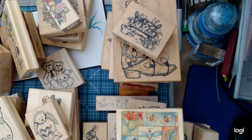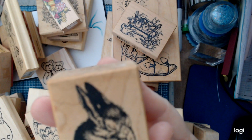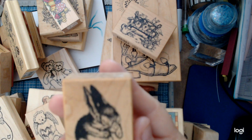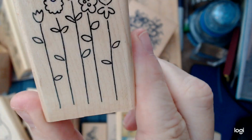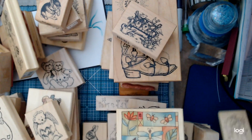Oh my goodness, look at this bunny. Look at that one. Oh, if I can get him right. I am so sorry. I'm still trying to get used to how I directed this camera. It's a little off. Some more flowers. Flowers. And stars.